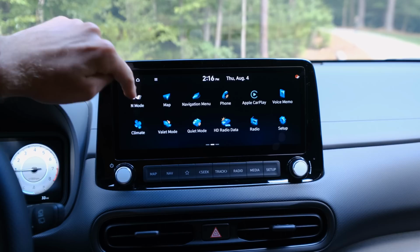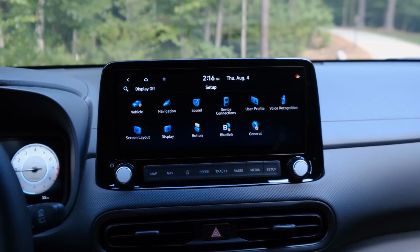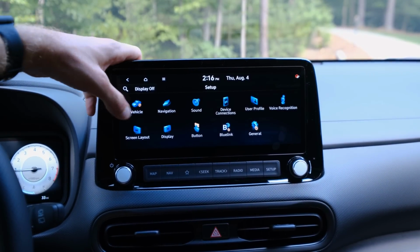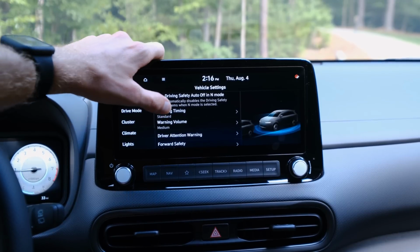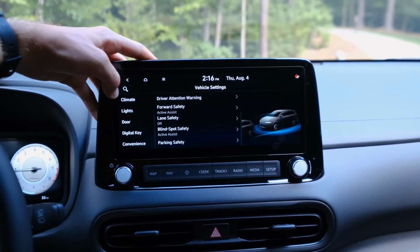The 10-inch touchscreen is very nice. It has a navigation system. The only difference between the 22 and the 23 is that the 23 models come with over-the-air updates for the navigation system, which is pretty nice. I've never been one to use the navigation system in a car anyway, so the fact that they're able to do that now is a really nice feature.